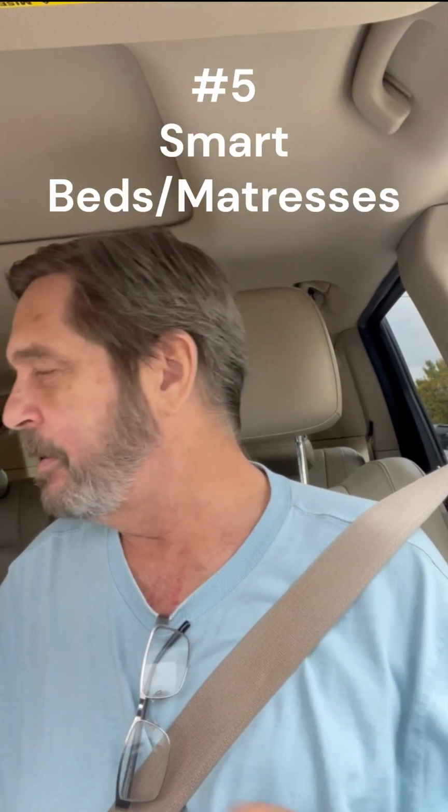Smart beds and smart mattresses. We're not that far yet, but with the smart beds, it says they can determine a comfortable temperature for whoever is sleeping in the bed. It can adjust the mattress firmness and report on the quality of sleep. So you can kind of monitor how well your loved one is sleeping if you have a smart mattress.